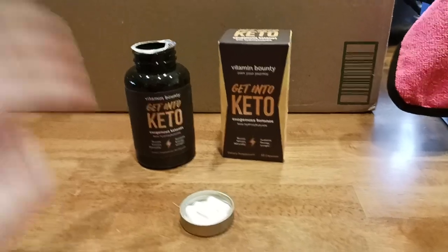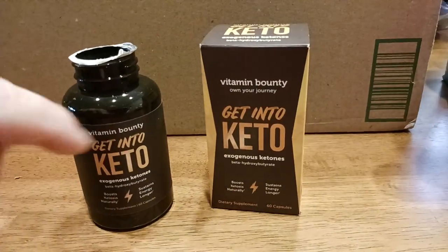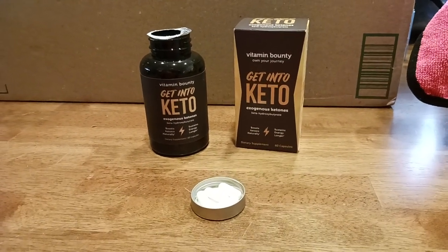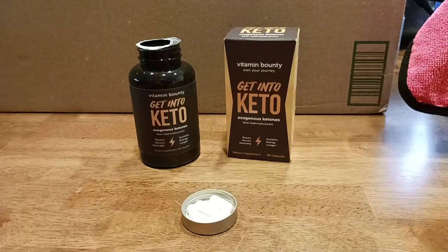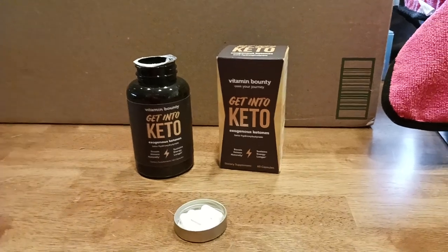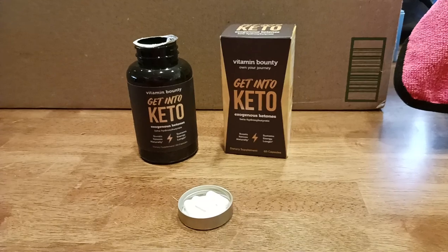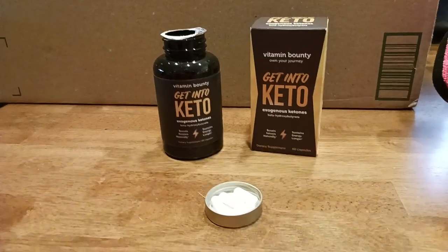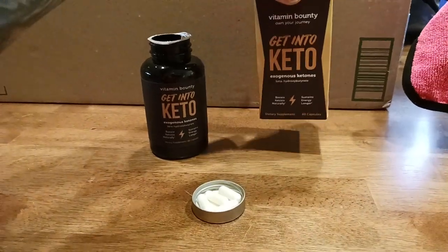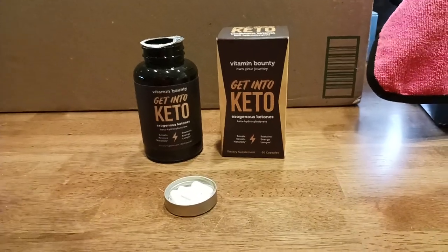So get into keto quicker, and more efficiently, is basically what this product, Vitamin Bounty, is all about. Just to quickly recap keto: keto is where your body adapts to burning fat for fuel instead of burning simple sugars and carbs for fuel. It's not something you can do in a day; you're going to be doing this for weeks. Obviously, talk to your doctor before doing any kind of diet or meal plan. But this product is designed to get you into keto quicker and more efficiently.